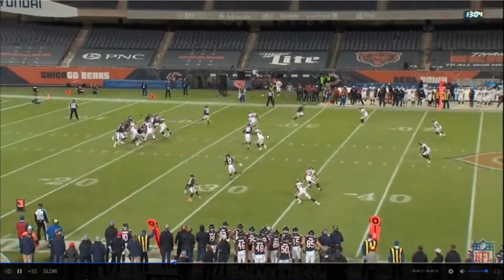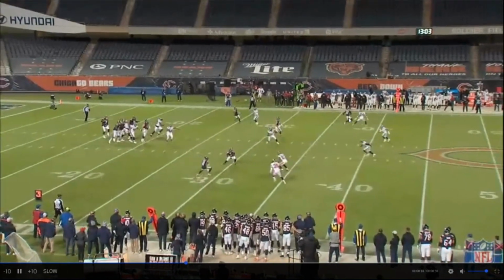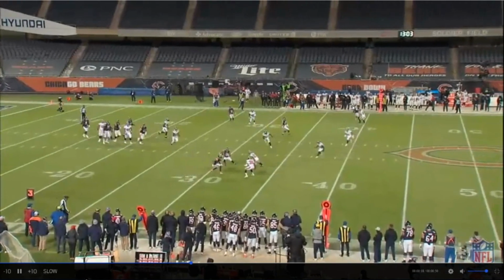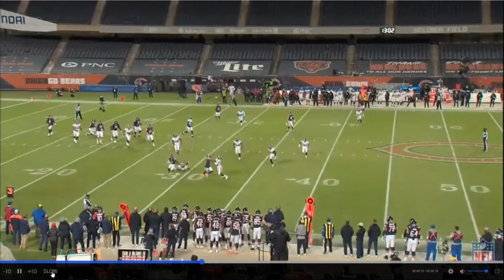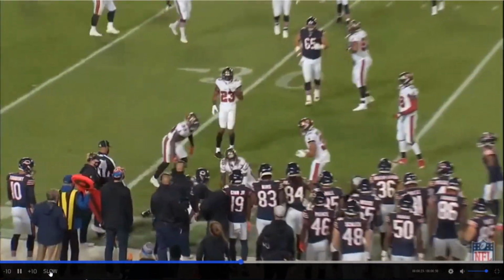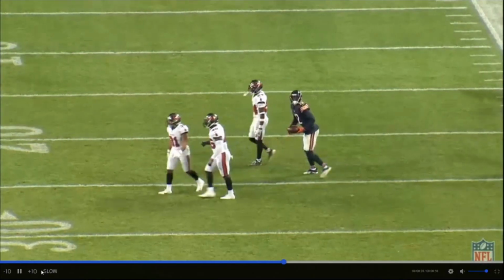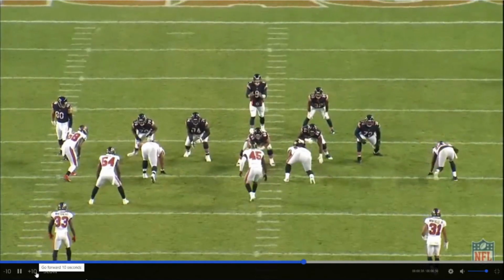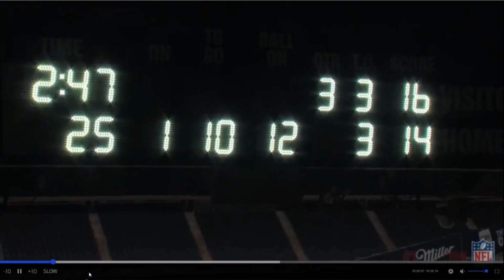So let's see what everybody else was running. Just kind of an over route by Jimmy. And it looks like Robinson was running that deep out, but even that was under the sticks. That's the type of stuff that people get annoyed with when we talk about play selection. We don't really need to look at that.